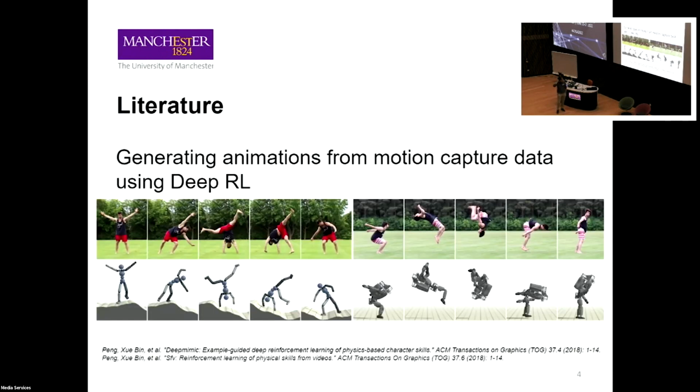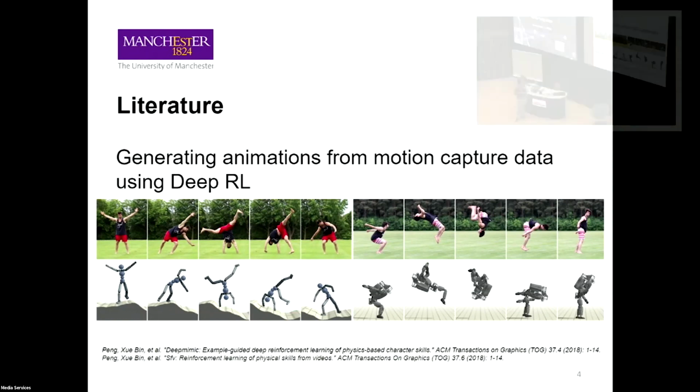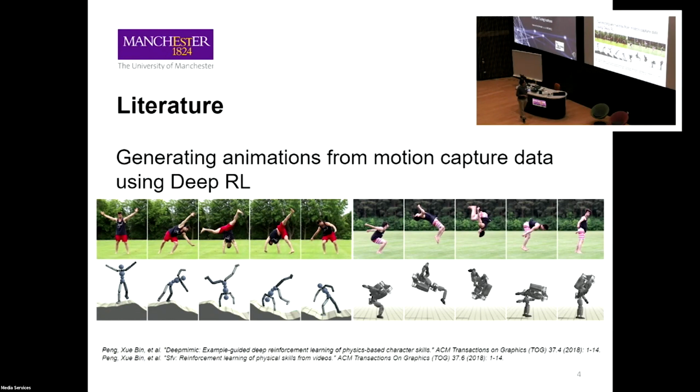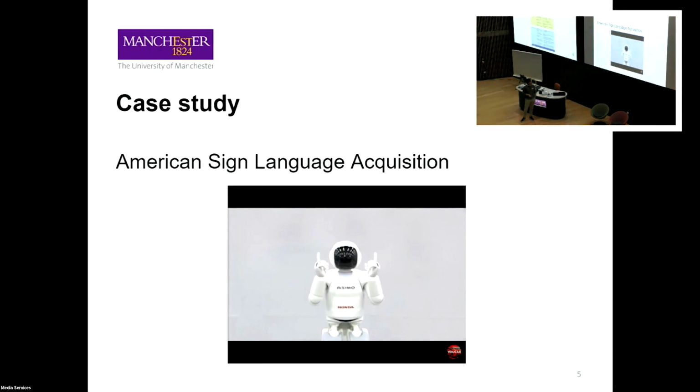And in the literature, there are some very interesting approaches related to generating animations for video games that use motion capture data and reinforcement learning to teach virtual avatars how to perform certain actions. So what we want to do is try to teach a robot American Sign Language.